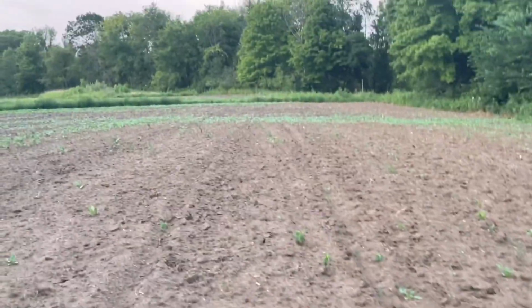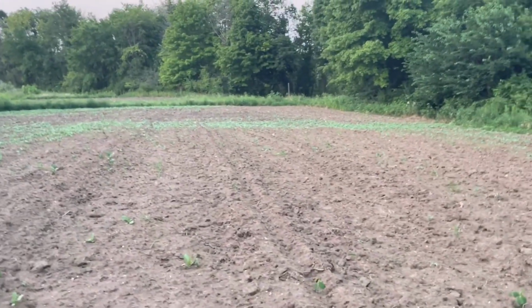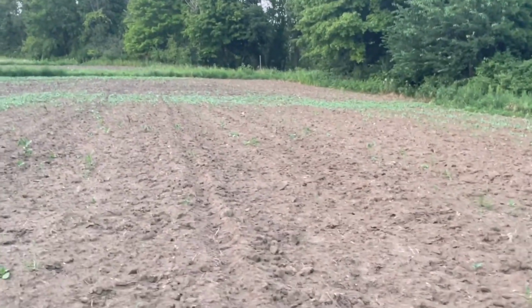I mean, there's plenty of plants in here. Plenty of food, that's for sure. But be nice if the whole field was a little bit more uniform. But you'll see in the next update, these things should be huge. This is looking pretty good already.